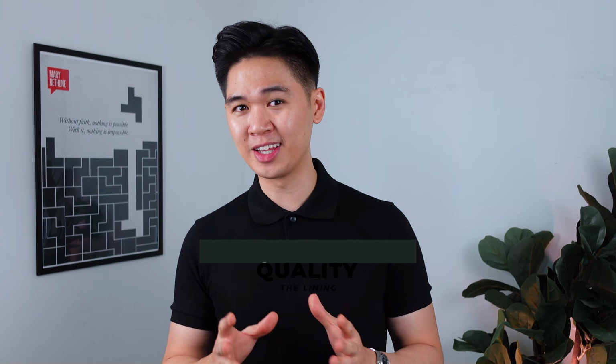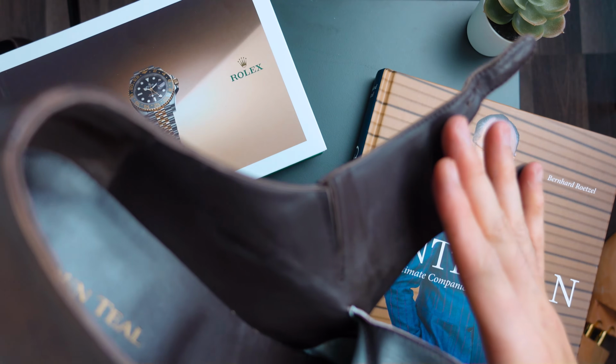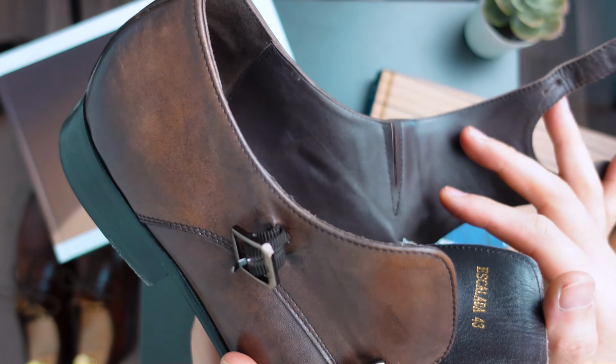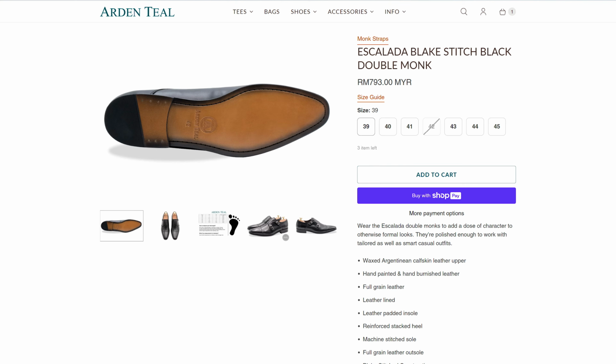Moving on with the quality of the lining, which is the materials used inside the shoe that comes in contact with the entire foot, essentially the sides, the top, and the heel. And the purpose of the lining is to cover the inseams of the shoes, which actually increases their longevity and of course comfort. So Arden Teal didn't state what materials are used for their lining, all it says is leather lined. So I reached out to their co-founder Mabir, and he mentioned that their shoes are calfskin lined and no pigskin is used at all.